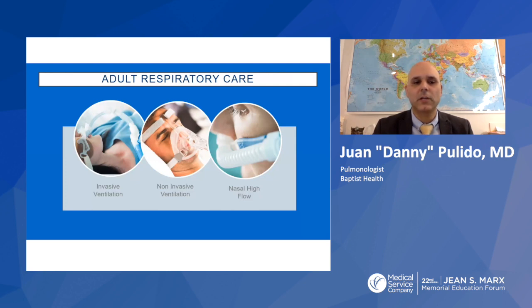It's an ET tube that goes in through the mouth and connects into the airway, and it connects to a ventilator machine, which is ultimately adjusted for optimal lung function. The non-invasive ventilation is a full face mask that covers the nose and mouth and will optimize the pressure of the lung without having to put a tube in their airway.